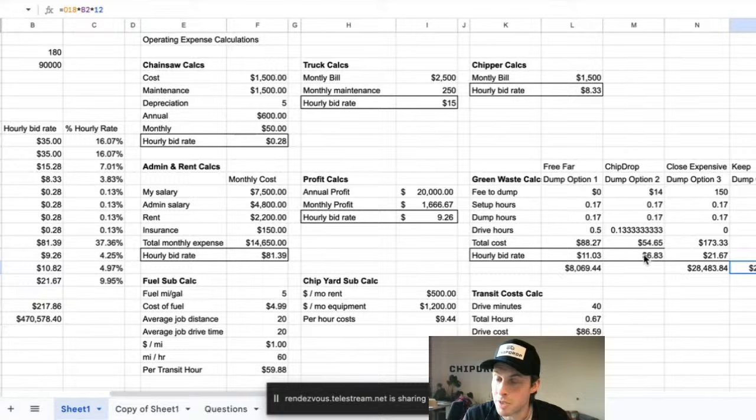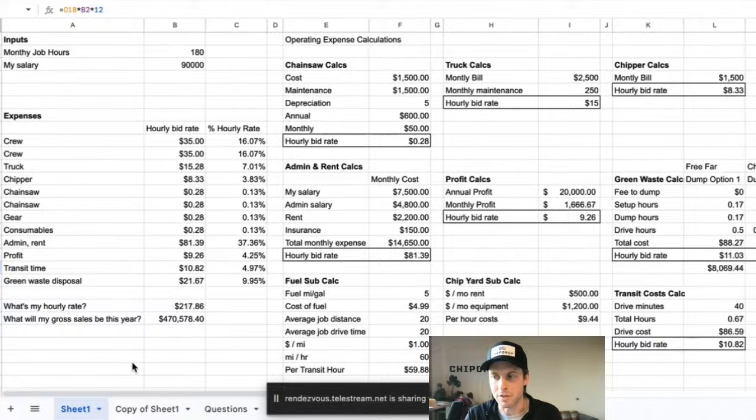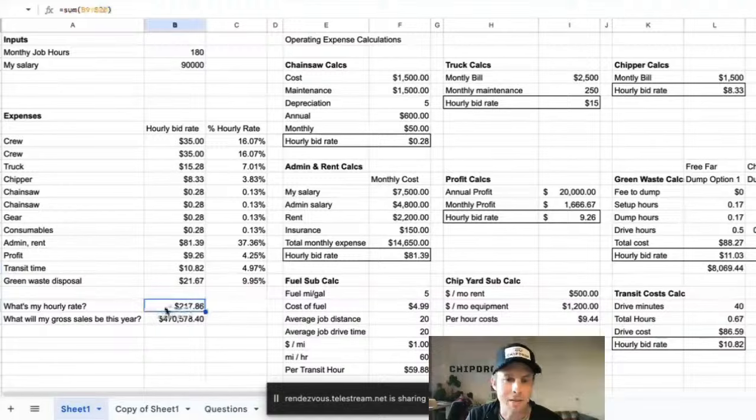Again, your circumstances for your business are going to be specific to your business, obviously. So all this exercise was just meant to say these are things you should be considering. And hopefully it was kind of cool and interesting to come up with this hourly bid rate. And even if you don't use this to actually bid, you might find some useful information in here by putting in your actual costs.